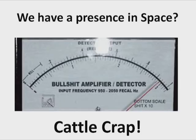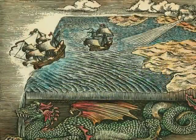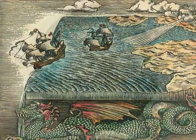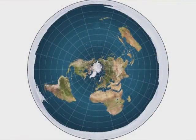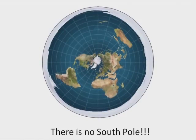Humans in space? I'm not even sure there is such a thing as space anymore. So, could the Earth really be flat? Most people, when they think of a flat Earth, immediately think, what happens when you get to the edge? Well, the flat Earth model is a flat circular disk with a north magnetic pole in the centre, and all the continents are laid out around it. On the edge of this disk is a wall of ice, and we call it Antarctica. There is no South Pole. That's why you can't fall off the flat Earth. The wall of ice keeps the oceans in and stops you from reaching the edge.